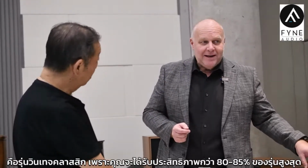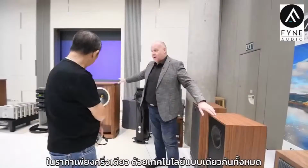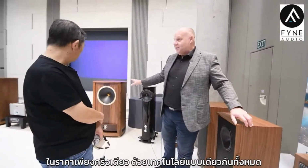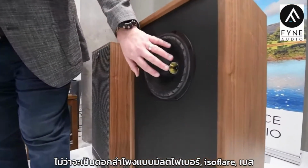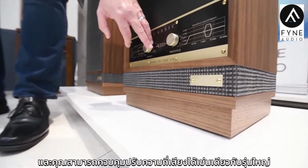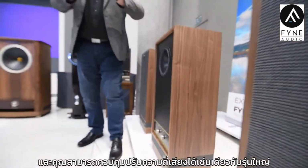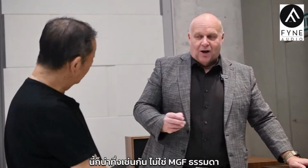Because you are really getting 85% of the performance of the full vintage, but for half the price. So you've got pretty much all the same technology. You've got the same drive unit with the isoflare, the multi-fiber cone, compression drive unit with the bass tracks diffuser system in the bottom. You can control the HF energy and the presence control as you can on the big vintage. And it's not as if these cabinets are not amazing.